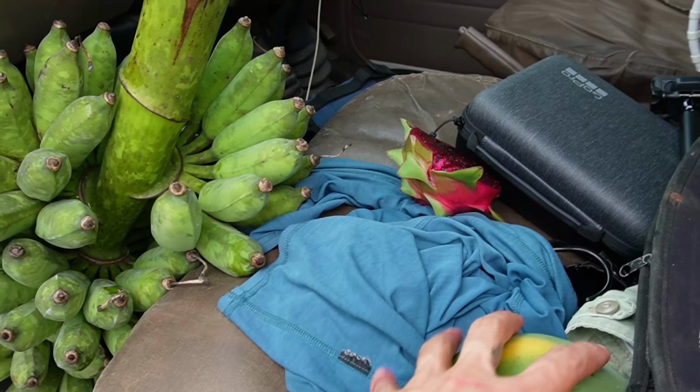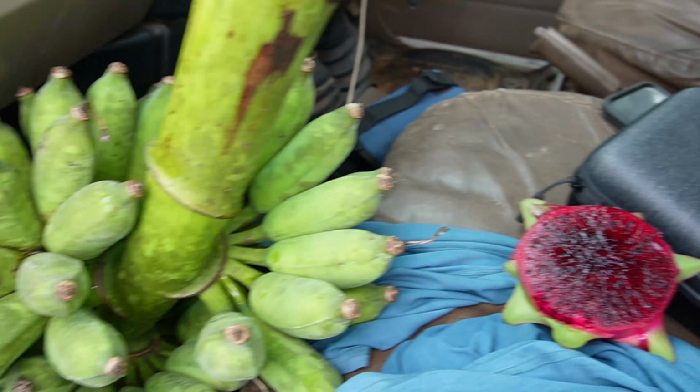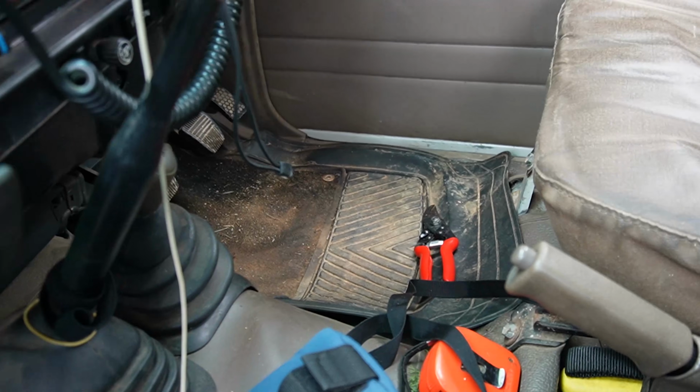This is generally what the car looks like. Pawpaw, half-eaten dragon fruit, bananas, secateurs, more pawpaws. About 30 acres fenced here. We're running about 18 cows and what do we got? 7 buffaloes, 6 cows. So we got water buffaloes, we got cows, we got chickens, but I got some footage the other day of the cattle and the buffalo, so let's roll into that now.